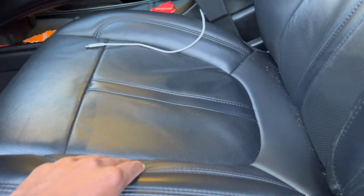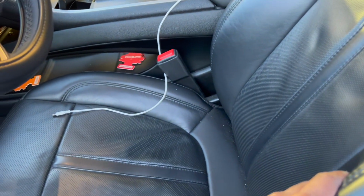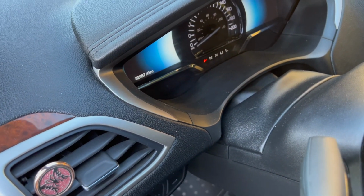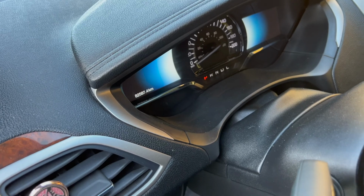The interior is doing great as well. Like I said before, I use Meguiar's leather care on these seats and they do a really good job. Let's go straight to the issues.